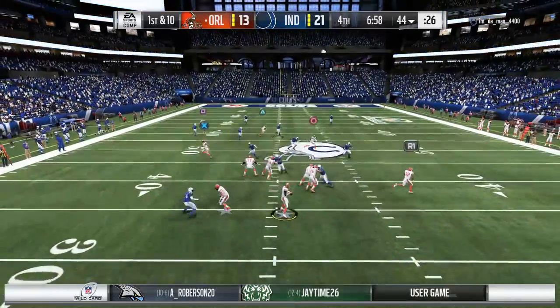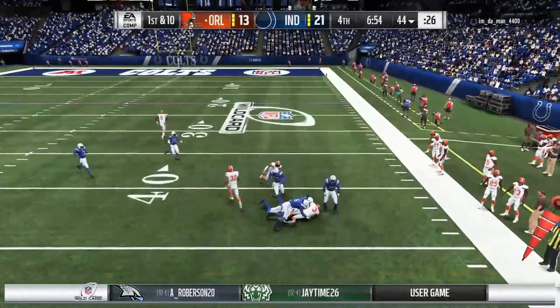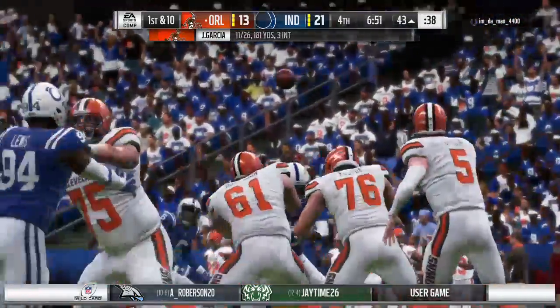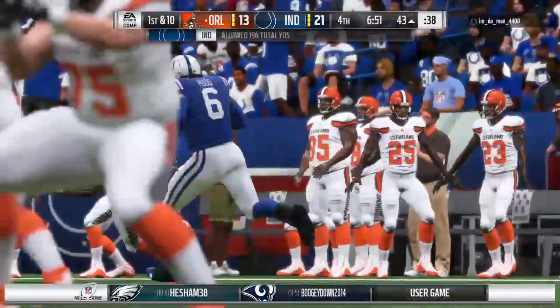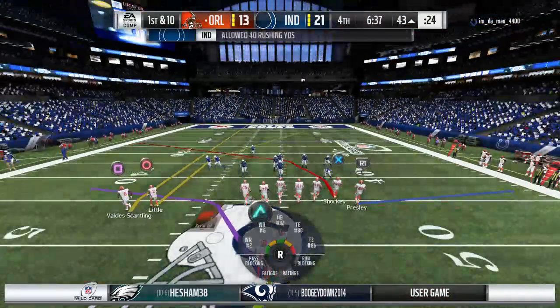Trying to shake off the interception. He'll look to throw. And he finds a man with a crossing route, taking it across midfield and inside the 45. First play of the drive going for 14 and also going for a first down.